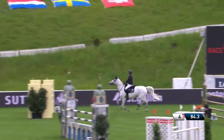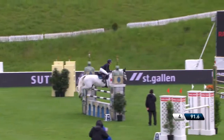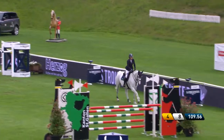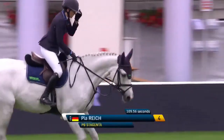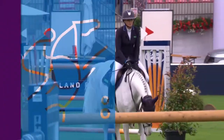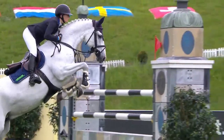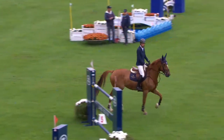Current leader, Bram Bulsiger for Switzerland, 96.31. And that's two down, so that's eight to add now for Pierre Reich. 109.56 with the eight added. 109.56 for Pierre Reich and PB Stagenta for Germany, into fourth place. So quarter of the field gone. Current leader Bram Bulsiger on a time of 96.31, in fact the only one of the athletes to have gone clear with nothing to add. So 96.31, current leader Bram Bulsiger for Switzerland.